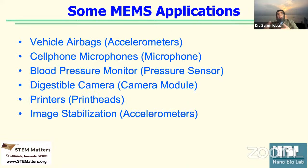Now, it's not just that. There are medical applications, blood pressure, glucose sensors, cameras that we can digest. Why would somebody want to digest a camera? Do you know why somebody would want to digest a camera? Medical tests. To do tests, I guess. What kind of tests? I think like take a look inside.